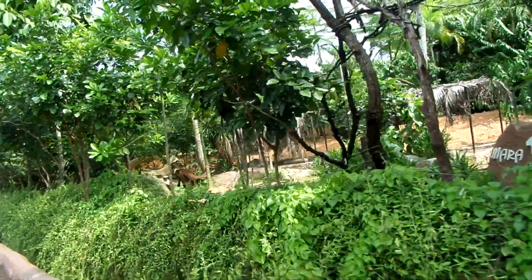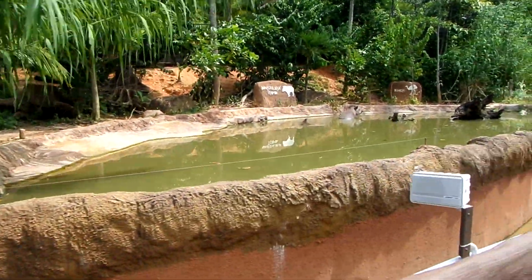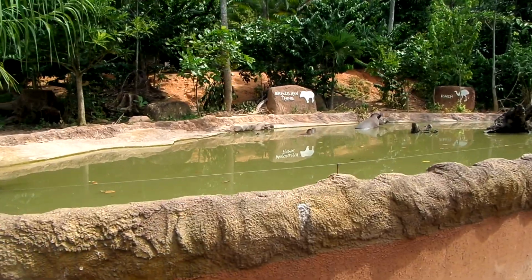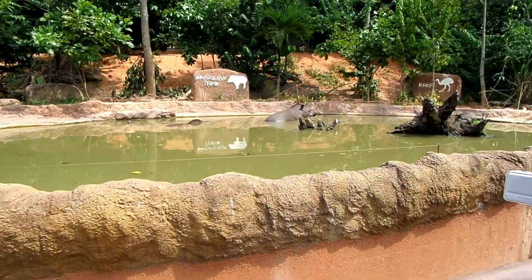These are our Brazilian tapirs. Tapirs are the largest land mammals in the Amazon, growing up to 300 kilograms. However, it still has enemies. When chased by cougars and jaguars, they run and plunge into the river.